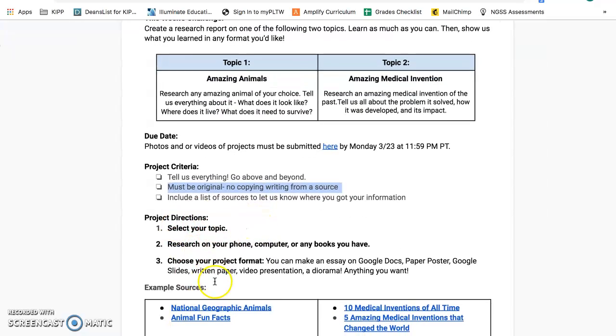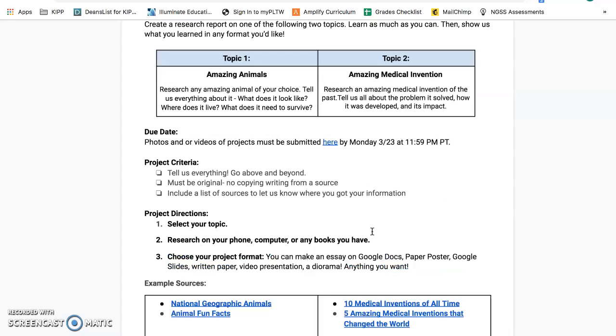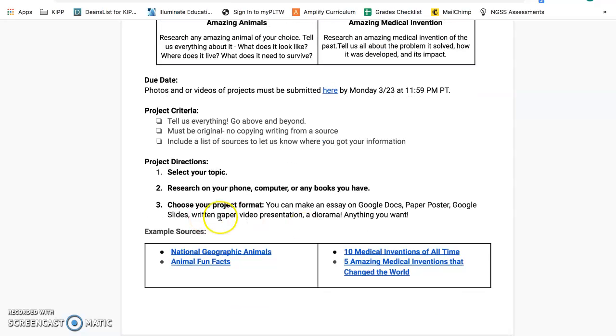Here are your project directions. Here are some sources that you can look for. And if you want your teachers to take a look at your project before you submit it, send it to us. We'll take a look at it. We'll give you feedback throughout the week and help you so that you have the best end product. The really cool thing about this project is that you can choose your format.